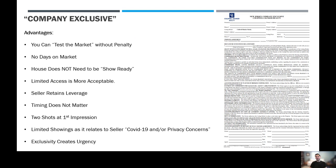Limited access is more accessible. It's almost like you're doing the buyer a favor by getting them early access to the house. So they're going to be more amenable to do it on the seller's terms, naturally, than if it was on the MLS, where everybody wants to get access.